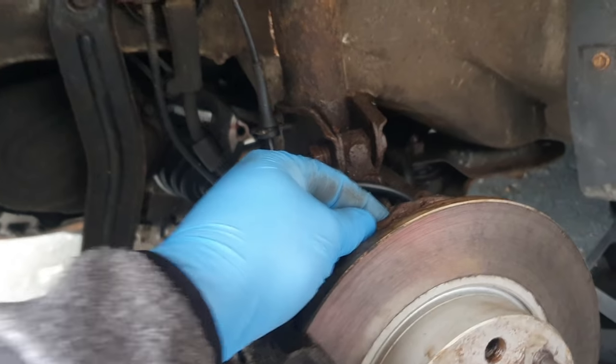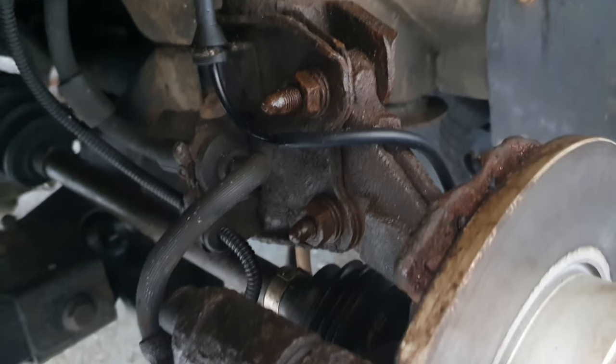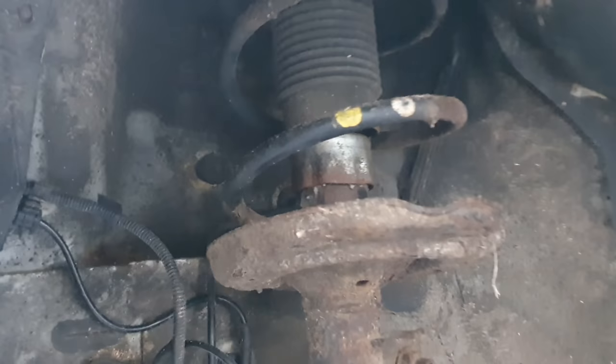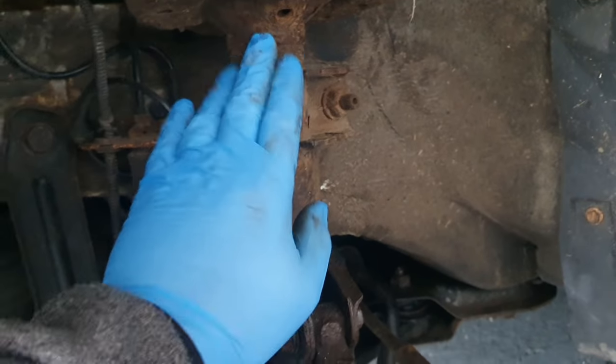So I'm just going to carry on stripping all this down. It's the state of it, man. Everything looks a bit better now I've greased it all up. But when we first started this, it was really, really bad. At least the shocks are not leaking, so that's a good sign. It's just really corroded.